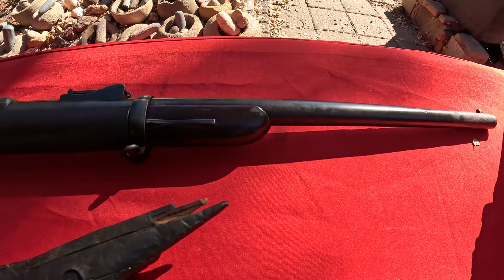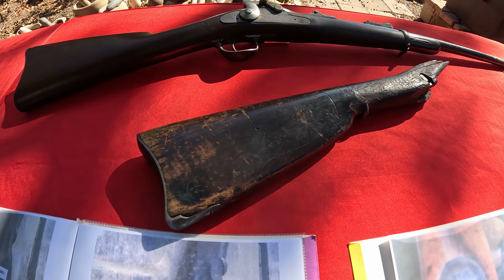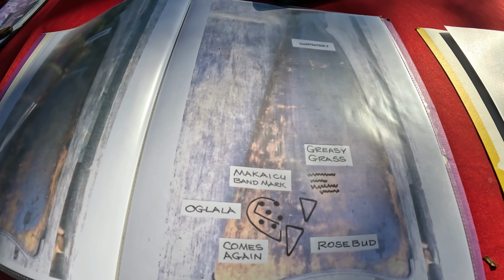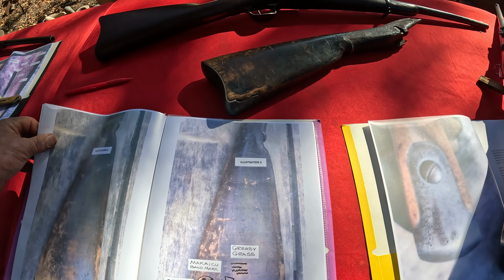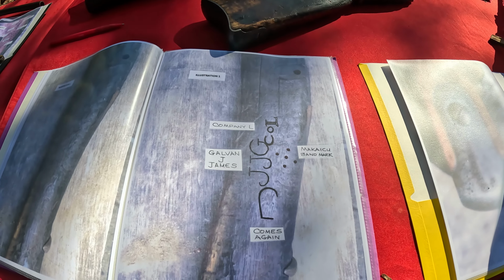But if you come over here, this still has a lot of the original condition of the stock. And there is some Lakota writing on it. And it also has the soldier's initials here.